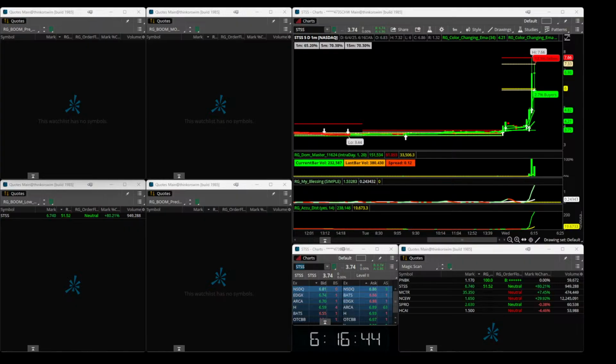Starting to develop wicks on the top. It's going to take a lot of buyers to push through them, but we've seen it done. Lower indicators are still north, but the label is gray. This label.